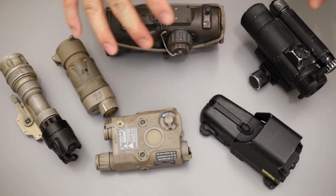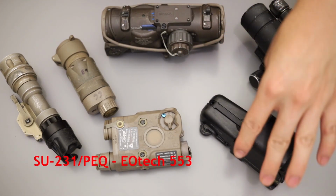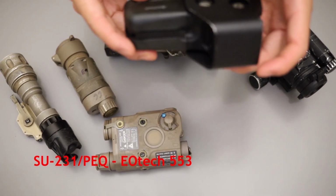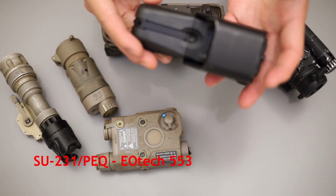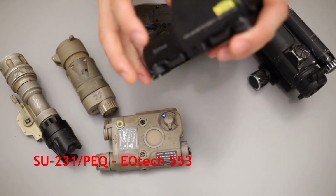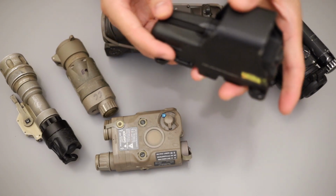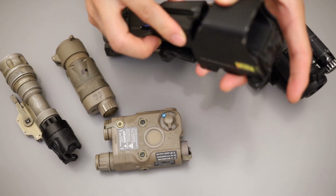Okay, so now onto the sights. So what do we got here? We've got an EOTech. This is an SU-231, also known as the... I will annotate it because I don't remember right now. Yeah, this one takes the two 123A batteries.